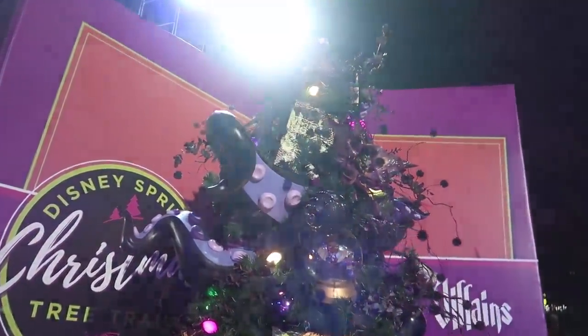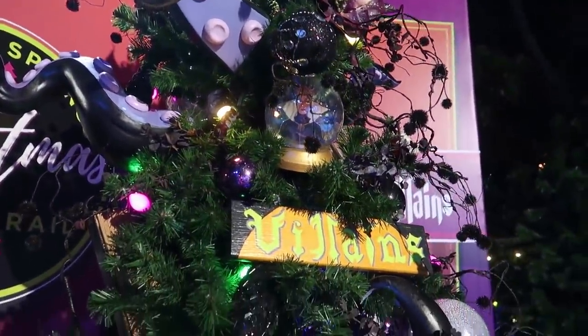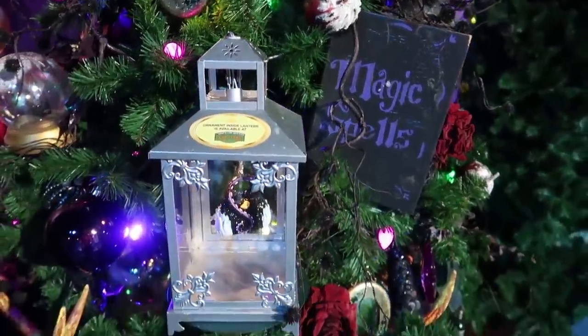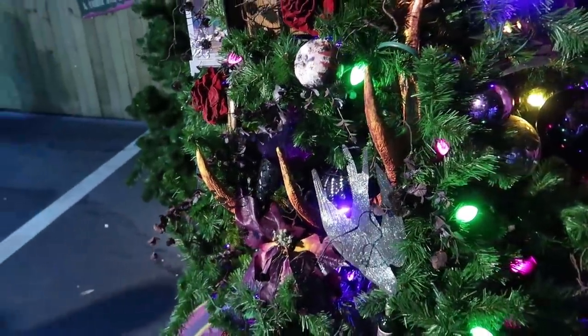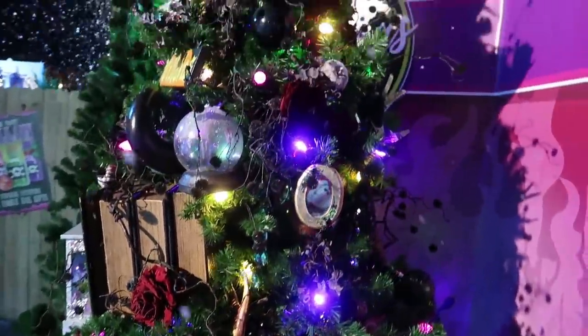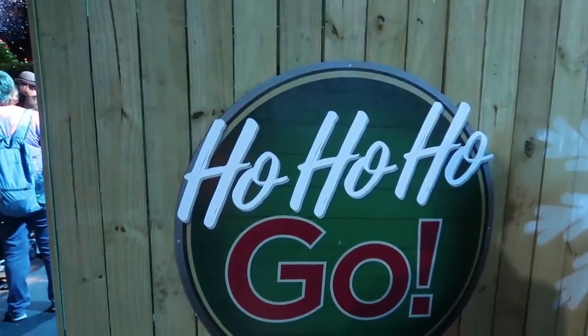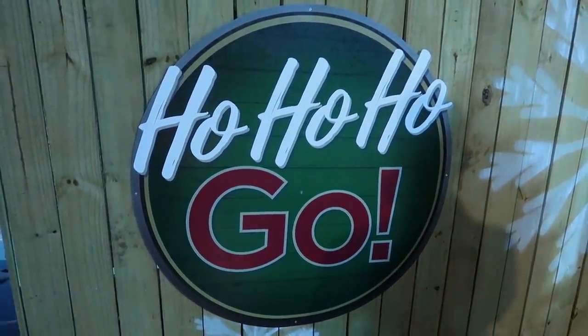Here's the villain's tree, and it's snowing again. Can you guys name every villain that you see? I think the antlers might be for Gaston. That's what I'm gonna go with. I do like the snow. I think it looks neat. It is a little bit annoying though. Just notice that the arrows telling you which way to go are Christmas trees. Ho, ho, ho, go. Go where?